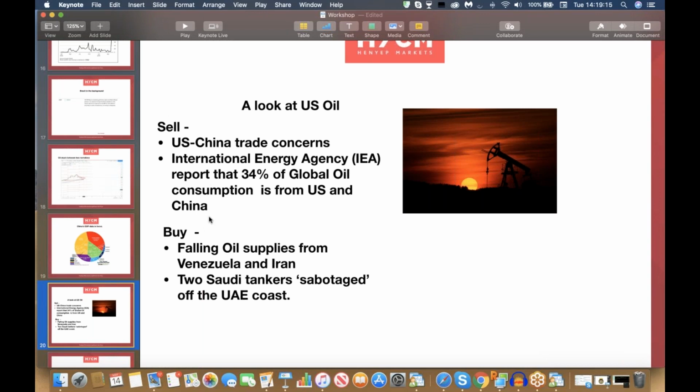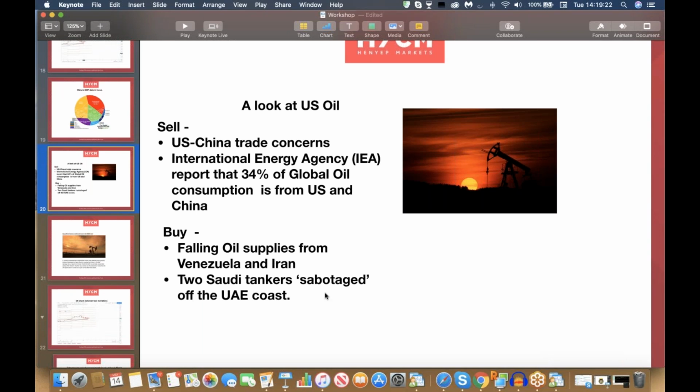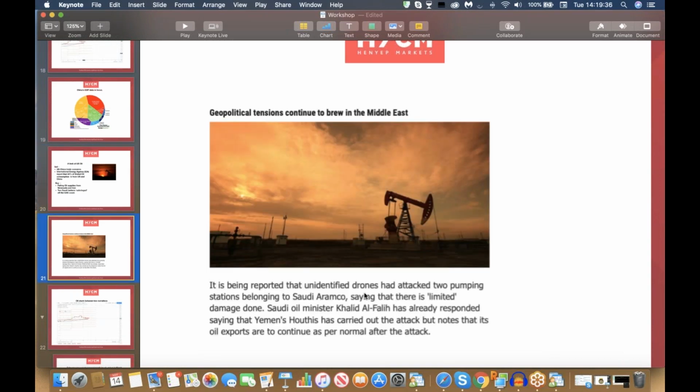Those are the sell factors. The buy factors are falling oil supplies from Venezuela and Iran. And there were a couple of Saudi tankers that were sabotaged off the UAE coast. This is part of the escalation of difficulties in the whole region. We've got difficulties with Iran and these Saudi tankers being sabotaged. And today we had some unidentified drones attack two pumping stations belonging to Saudi Aramco. Apparently there was limited damage done. However, there has been a pipeline closed just to be on the safe side.